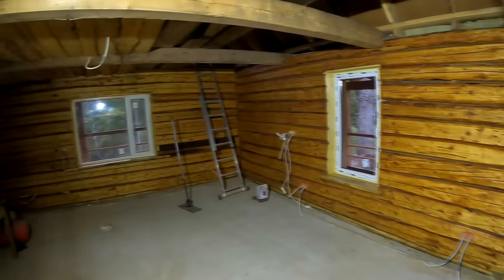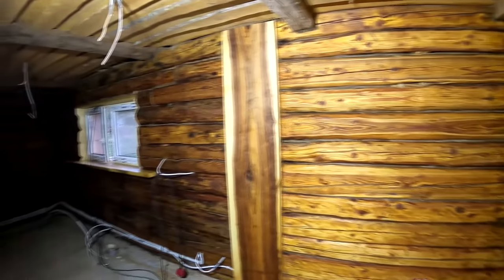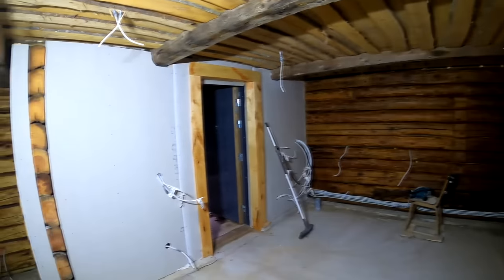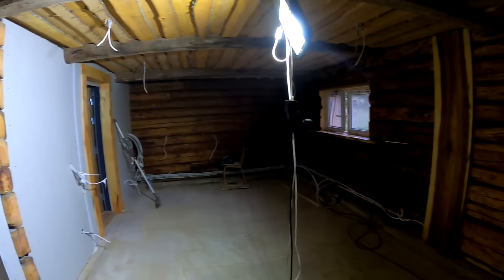So this is how the interior walls now look. Personally, I am super stoked here right now. Yeah, I'm pretty satisfied how this came out.